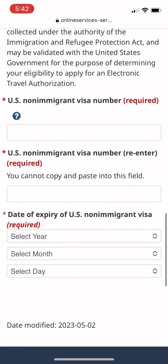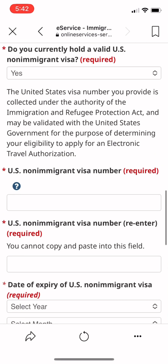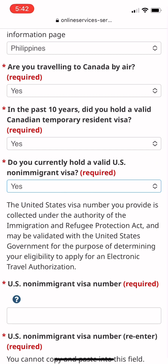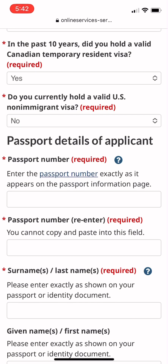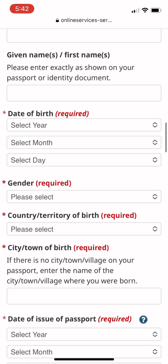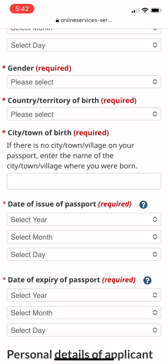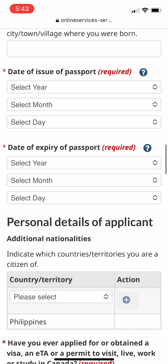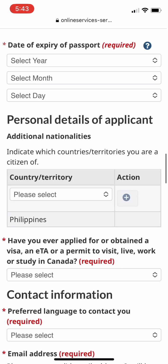Then you have to fill in the US non-immigrant visa number and the date of expiry of the US non-immigrant visa. However, you can say just no to that if you already have a past 10 years visa. So you will proceed now with putting in your passport number, your surname, your given name, your date of birth, your gender, your country or territory of birth, your city or town of birth, matching exactly with your passport, the date of issue of your passport, and the date of expiry of your passport. On the personal details of the applicant, you don't need to do anything because Philippines will already be there.